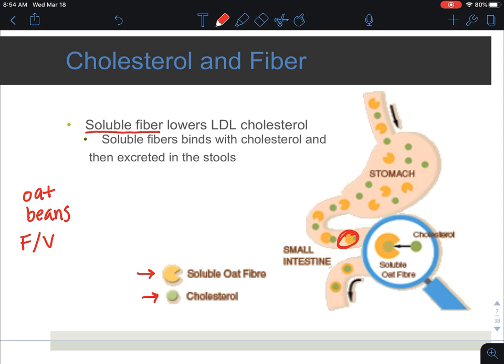And then what does fiber do for us? Fiber helps us go to the bathroom. So it gets excreted in the stools. So by increasing the amount of fiber, that cholesterol binds to the fiber, and then we excrete it in our stools.